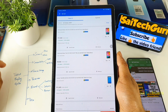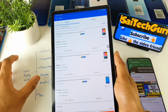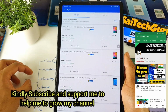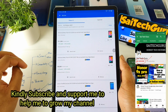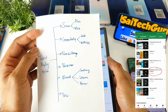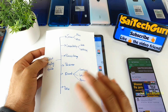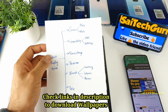In this video, I'll be guiding you how you can actually buy the exact tablet for your needs. So right now I got this small chart and I'll be demonstrating a few of the tablets which are really interesting right now to buy in the Flipkart. So try to watch till the end of the video if you want to know which tablet is exactly suitable for your needs. This is a small chart which categorizes all my needs into one, so you'll get to know exactly what I'm talking about.